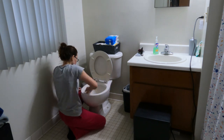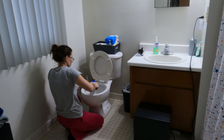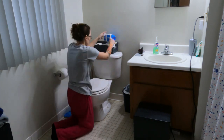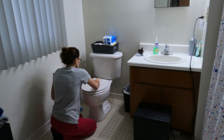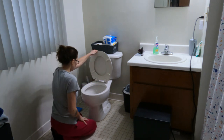I do not consider cleaning the toilets or around the toilets, to get up the hair and cat hair and anything else that's around the toilets, as a deep cleaning chore. It's so fast for me that it doesn't really bother me to just throw it into my daily stuff.